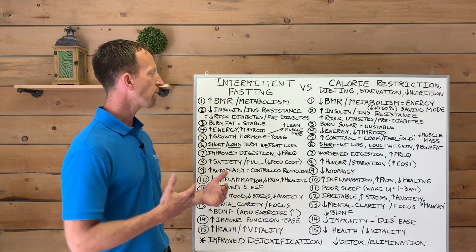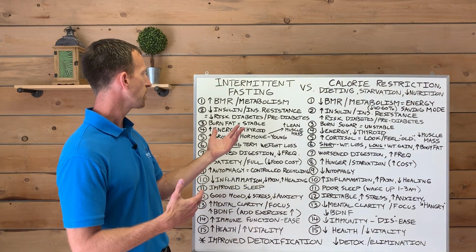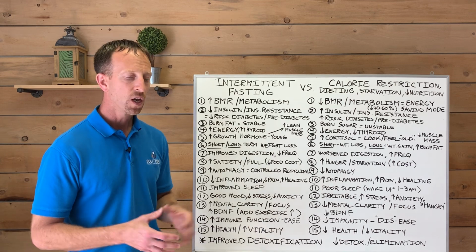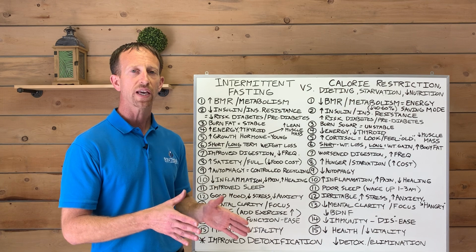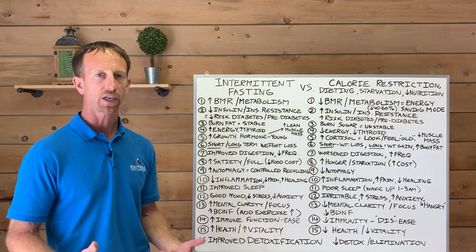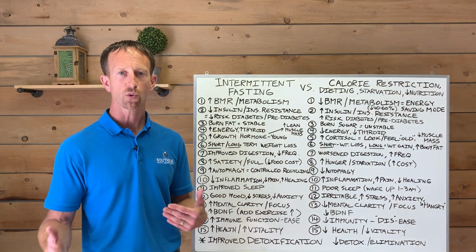Now, let's talk about the differences in intermittent fasting and how that would work towards its ability to affect the basal metabolic rate. So when a person is fasting, ultimately, they're not usually going to be reducing calories, or if they are, not very significantly. But what they're doing is they're extending the amount of time that they're fasting throughout the day.